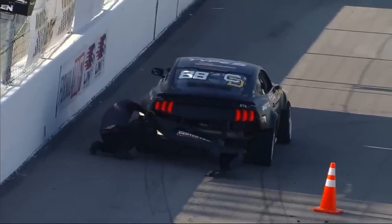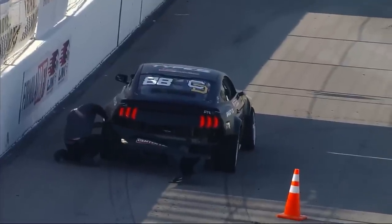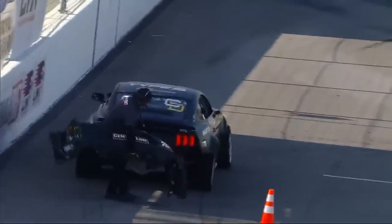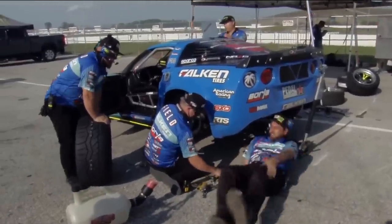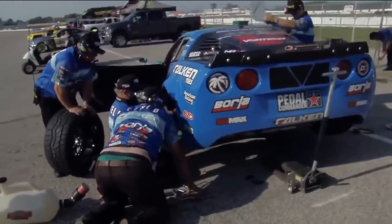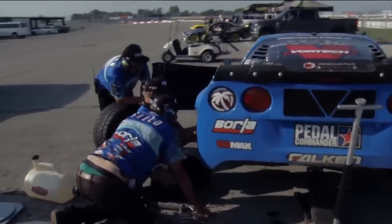All right, looks like our official, man, their bumper budget over at RTR, those guys just absolutely ripped those skins off quite a bit, both him and Vaughn Gittin Jr. Shows you they go deep. And here's a look at Matt Field getting worked on, all hands on deck at the Drift Cave. Here we go, the caveman working hard on that Falcon tire, Drift Cave Pedal Commander Corvette.